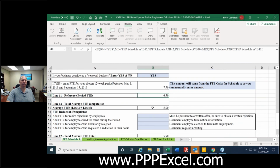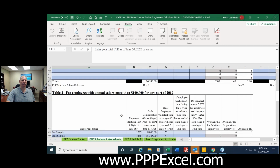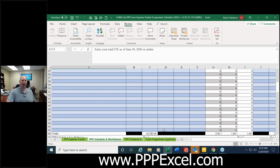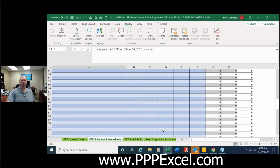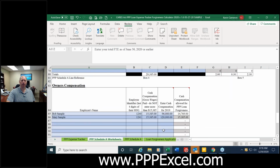So then I come down here to what my FTEs are for my covered period. And you've probably forgotten by now where that number even comes from. And if you have, that's okay. It comes from the PPP Schedule A worksheets, and it's in these FTE calculations that we do for the 2 different tables, Table 1 and Table 2. Presently, the Excel worksheet does not calculate FTEs for owner employees, because the current instructions indicate we don't include owner employees in our FTE calcs. We'll have to see if any future guidance changes that.